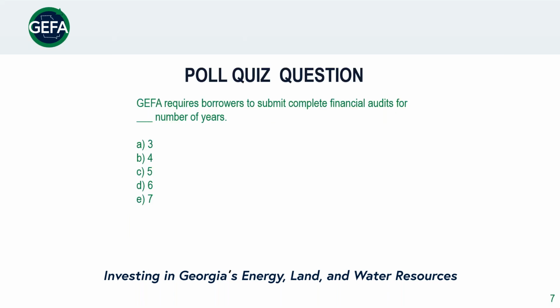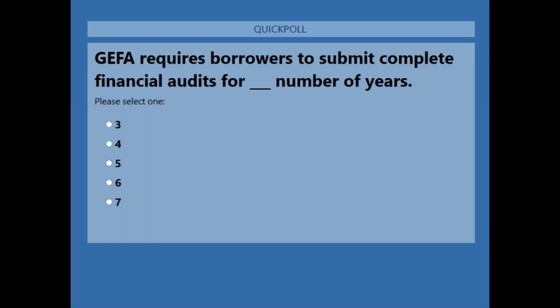So this is our first poll question. GEFA requires borrowers to submit complete financial audits for blank number of years: 3, 4, 5, 6, or 7. Thank you so much, Shalina. Everyone, please turn your attention to the poll question on your screen. Again, the question is, GEFA requires borrowers to submit completed financial audits for X number of years. So you are inputting the number of years based on the information Shalina just shared.